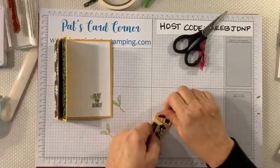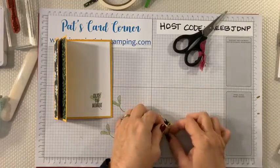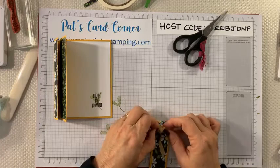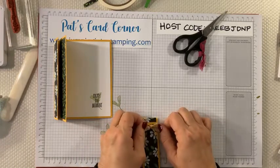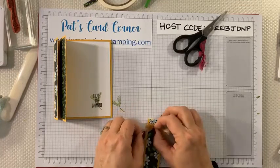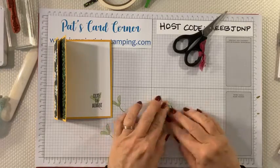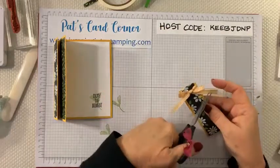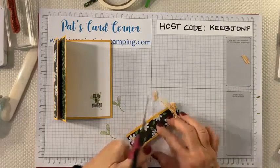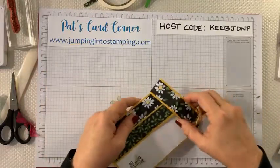So you can see I'm just wrapping it around, tying a bow. It's pretty easy. And of course I say that now as I'm struggling to get it through, but there we go. And you can make whatever size bow you want. I'll play around with it a little bit, make it the size I want. I'm just going to slide it up and cut the ends off a little bit. They're a little bit longer than I wanted. There we go. And I'm going to go ahead and put this on my card.